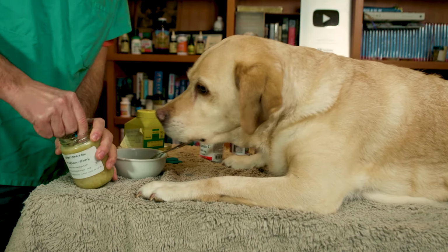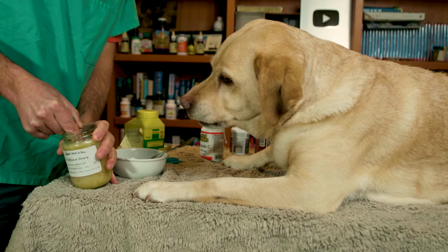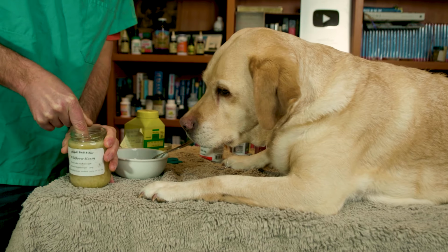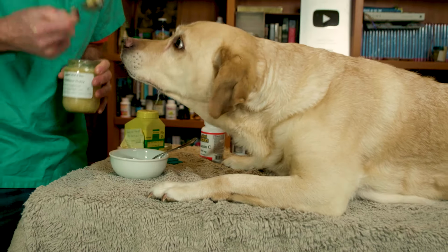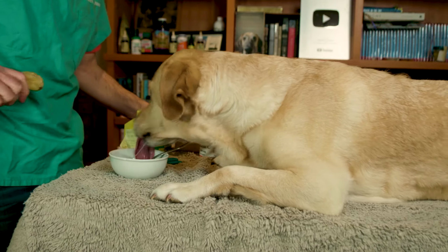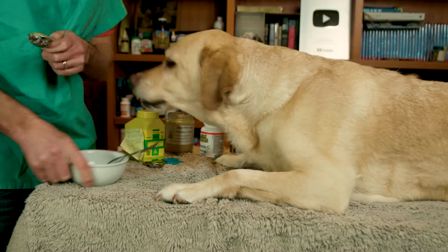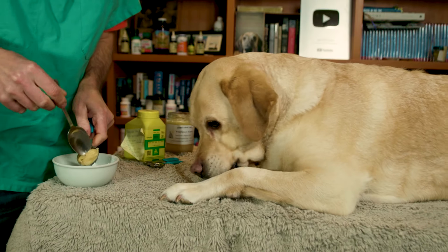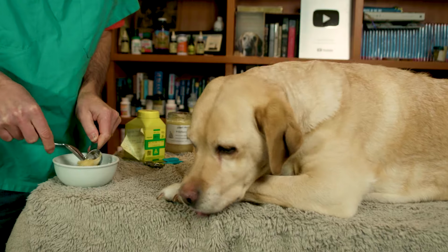Okay. For Pippi, I'm gonna show you what we're gonna give her. Pippi does not have Pyometra, so I don't need her uterus to contract, but I'm just gonna show you what she would get. So Pippi's getting 1 tablespoon. Pippi will be getting 1 tablespoon of honey.